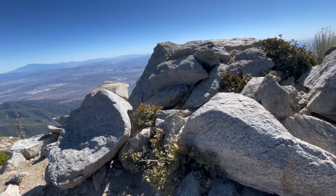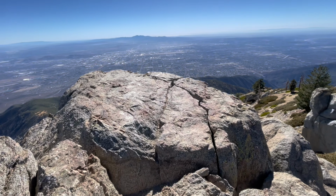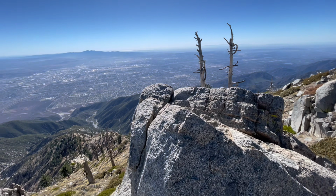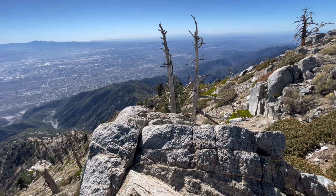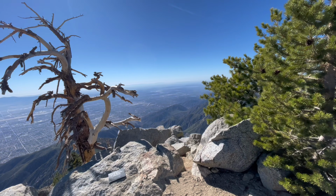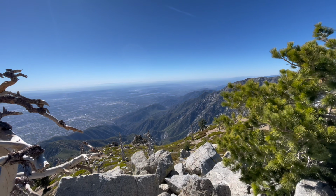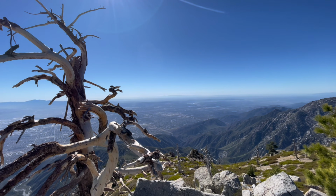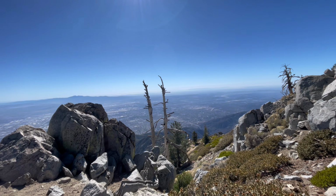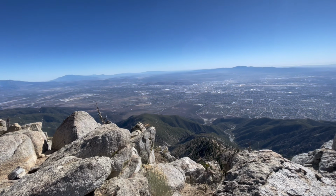And we made it to the summit. This is Cucamonga Peak, 8,842 feet above sea level. It is very beautiful up here.